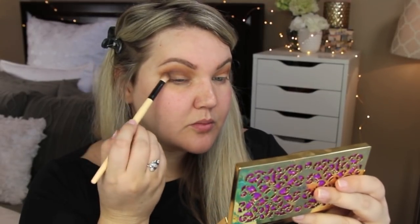Let's see if I just press it. When I just put a little bit on, it wasn't really translating, but... Oh yeah, now you can see it. Yeah, it definitely has some shimmer to it. But it's really a pretty color. Yeah, I like that. Works nice to give a little bit of depth.